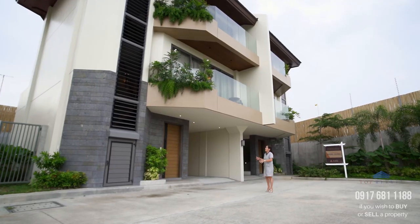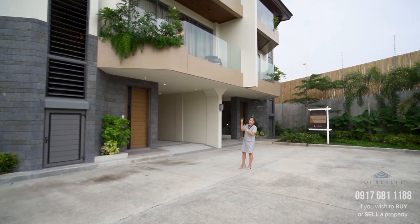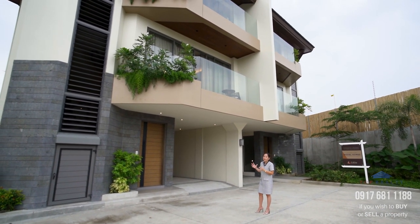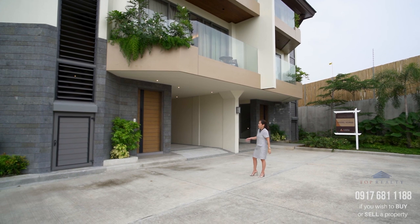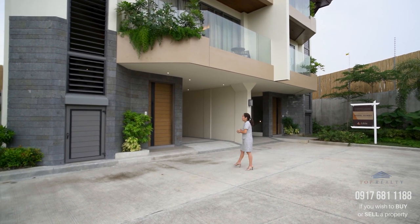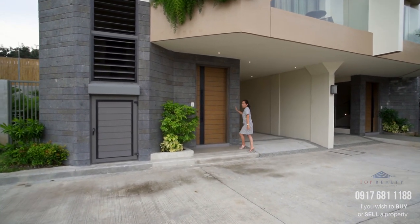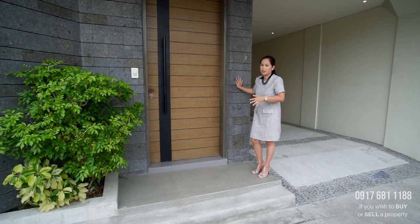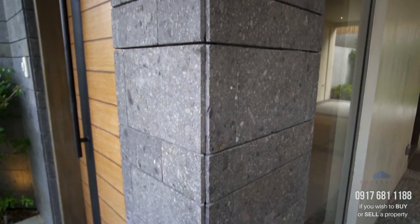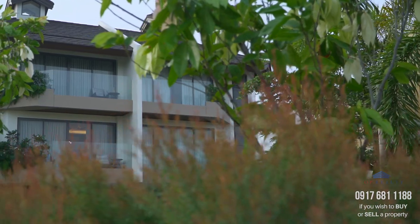So here you see a very modern facade with crisp and angular lines, and you even have full glass balconies. But I like how it's all softened by these hanging plants that you have on each floor, including here on the ground floor. And completing the facade is this modern cut adobe tiles. So it's not your typical facade where you have just a painted cement wall. So it's really these small details that make this house really homey, inviting, and beautiful.